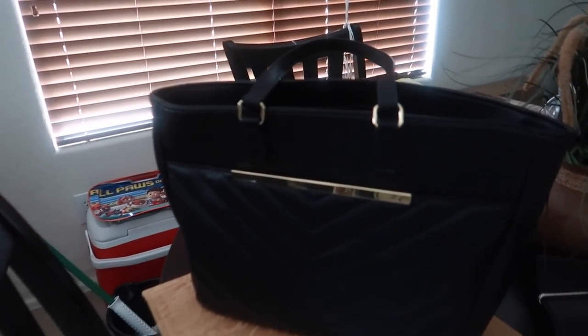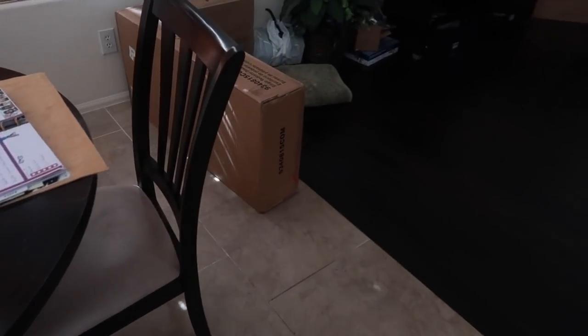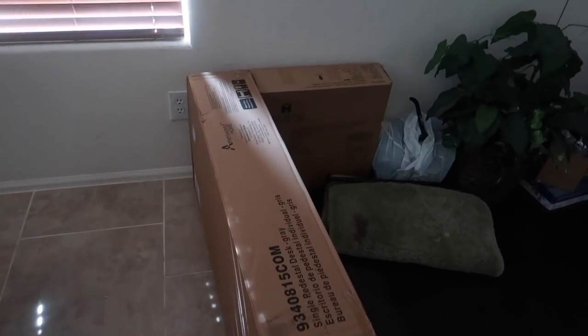Isn't she bad? Let's get her in the sunlight. Isn't this pretty, y'all? And it's large and in charge.